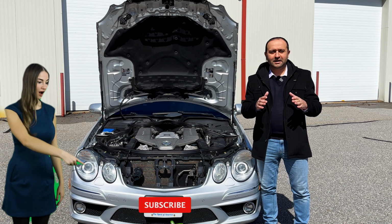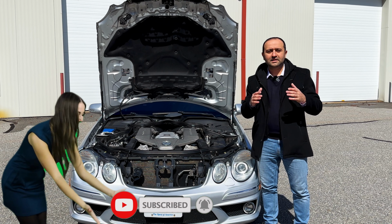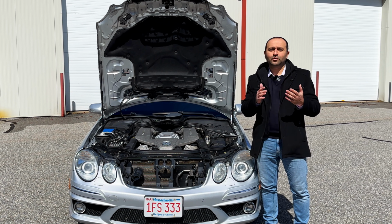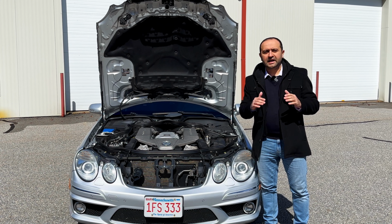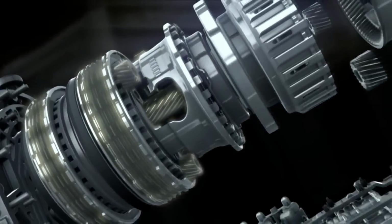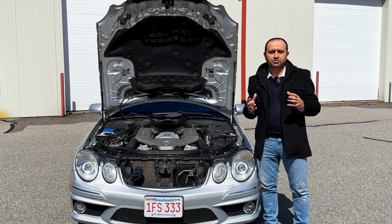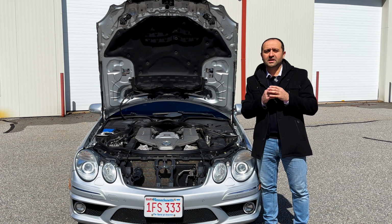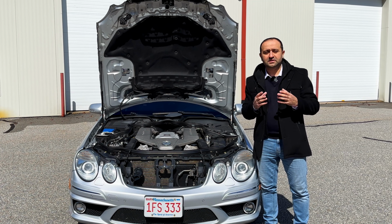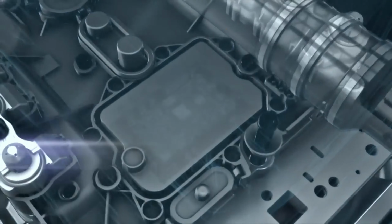Okay, now I'll give you a rundown of the common problems and common issues with 7G and 5G transmissions, and then I'll explain how you know you have problems, what the symptoms of problems are, and what you can do to avoid them. It's very rare for these transmissions to have actual internal failures, like hardware-related failures. I would say maybe that happens 10 to 15% of the time, and it usually happens in very high mileage, severely maintenance-ignored transmissions. So most common failure points are electronics related.